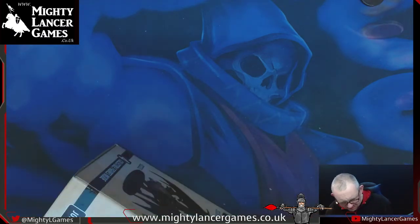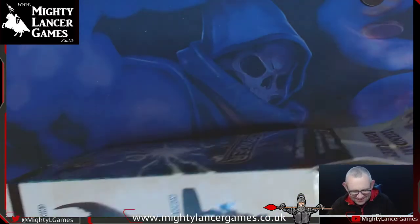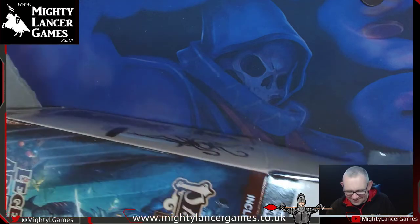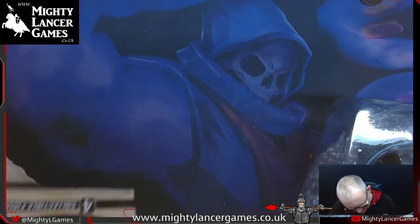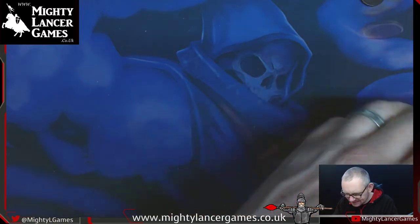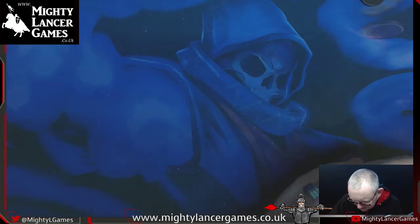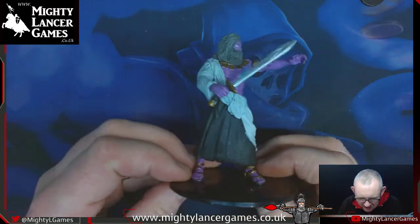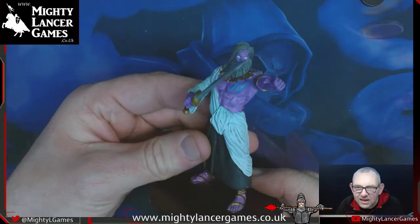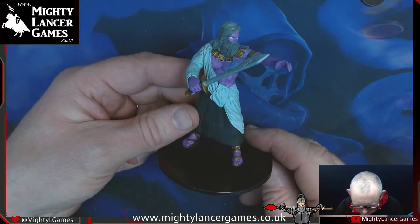Why don't I just rip the back off? Yeah, oh, wow, what is that? Another giant. Awesome. Giant. Wowzers. I don't know. I think he's another cloud giant. Oh, he's a storm giant. Storm giant! Wow. He's a weighty guy.